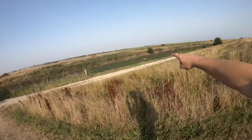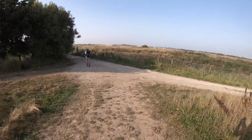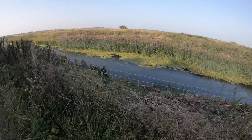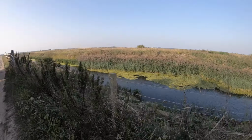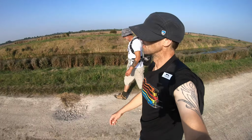For this drain here, and this drain takes us right back to where we started from. Good stuff, let's get you down here and have a look at it. I'm feeling energetic. There she is, runs right out to the Humber. This is almost back now.